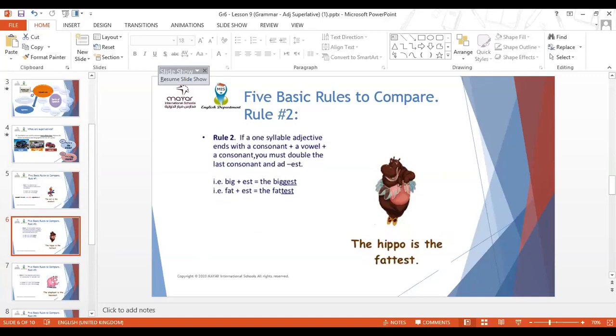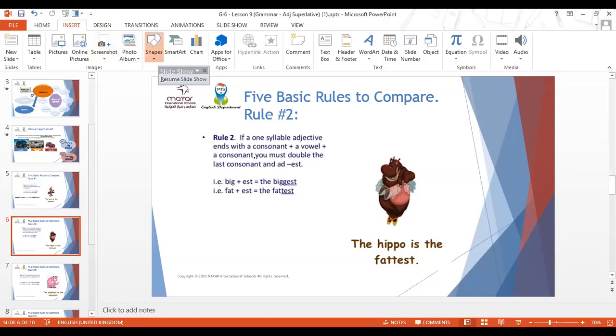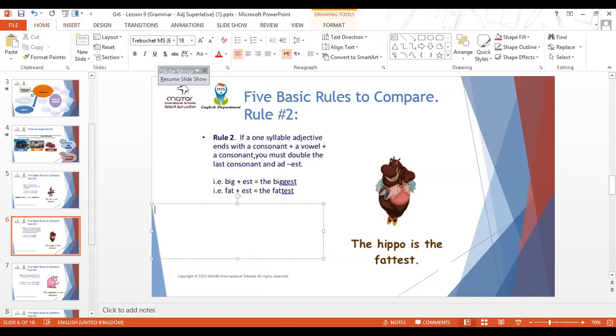Okay, if a one-syllable adjective ends with consonant, vowel, consonant, or say CVC, you must double the last consonant and add est. What do you think? Same rule, yeah. Remember, it was the same if I want to add ER in the comparative: if it ends with CVC, I have to double. Then comes the EST, and it says what? I want to double as well.